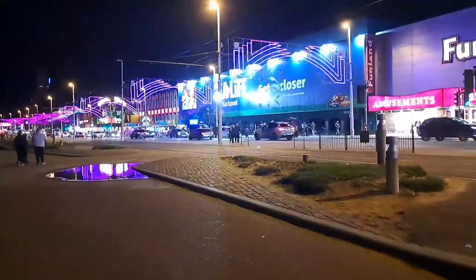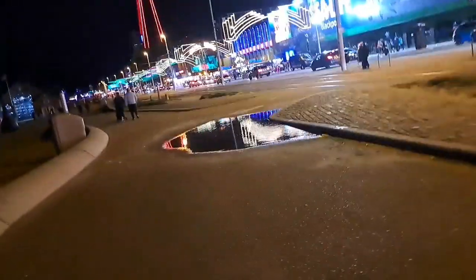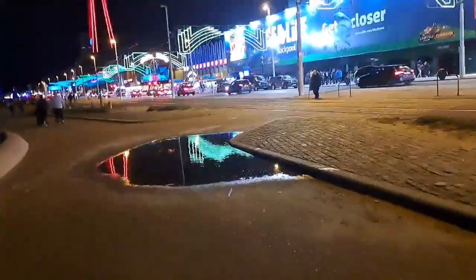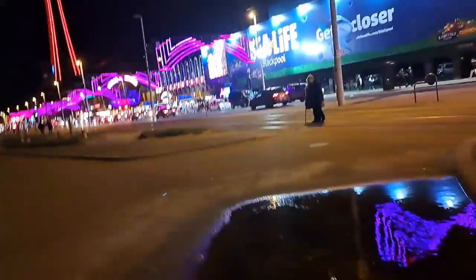There's a big puddle here. Then we've got Coral Island there. We're going to walk down a bit and then we're going to hit the tram again. Get down to the bottom. When we've hit the bottom, we'll go all the way back up to the car, because we don't want to spend too much time here. Because we do want to get back, because this is a Tuesday. We might want to see some entertainment.